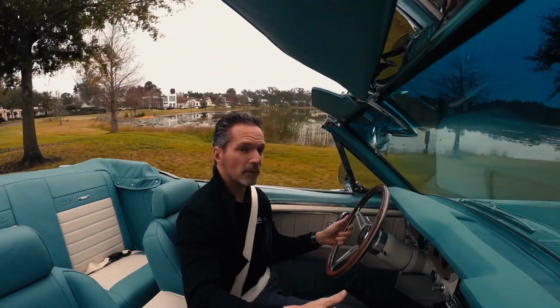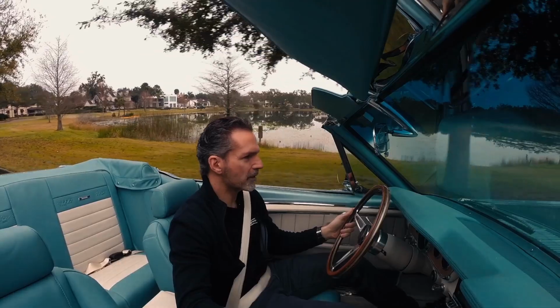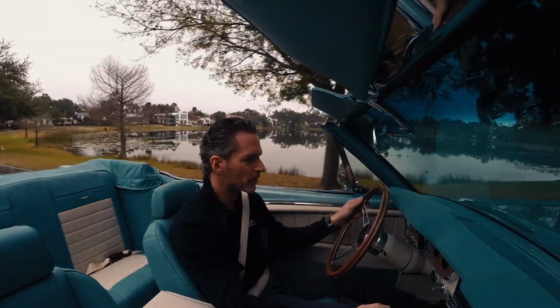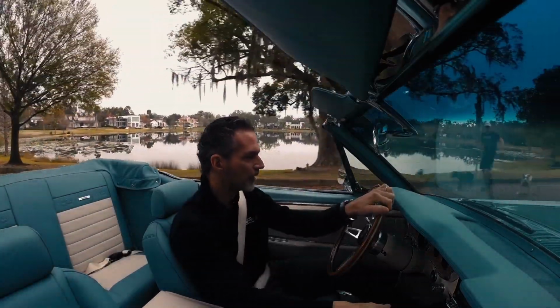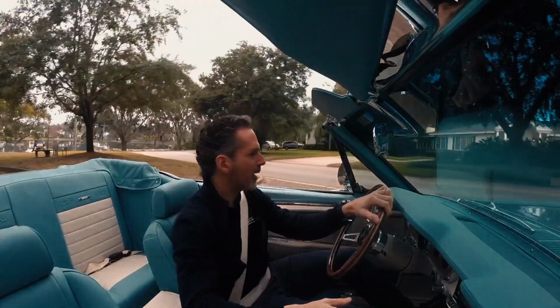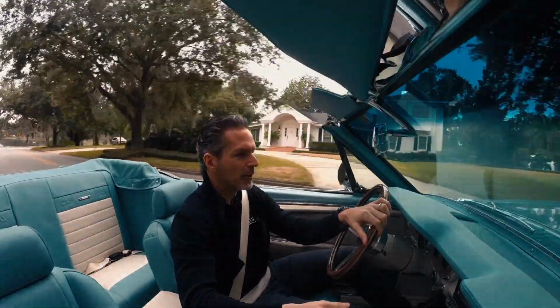So we've done a lot of work to stiffen up the body. You know, obviously when you have twice the power that the car was originally designed for, it's important to ensure that the body is very stiff and can handle that power and torque. I'm on cobblestone right now, and you don't hear any squeaks or rattles.